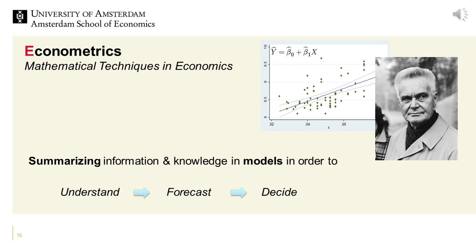In the photo, you see the Dutch economist Jan Tinbergen, the first recipient of the Nobel Memorial Prize in Economic Sciences. He is widely considered to be one of the founding fathers of econometrics.